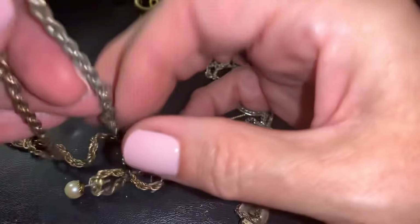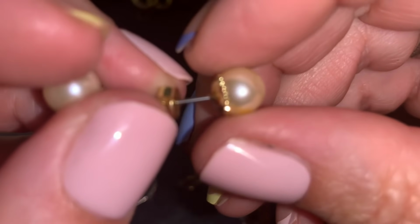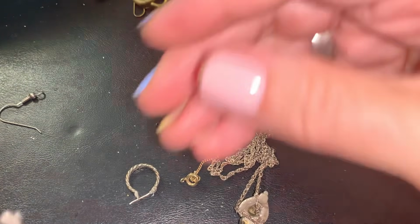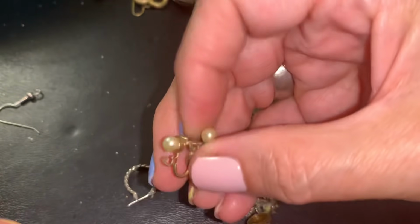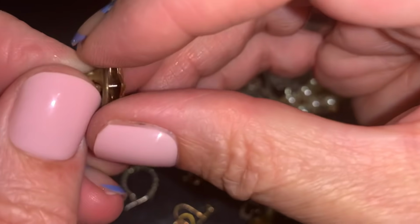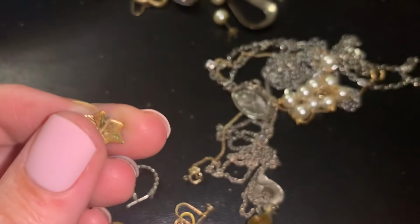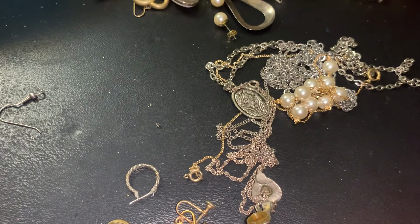Little angel. Some crappy chains. Pearls. I don't see anything written on there. Little kind of hematite cross. Little gold star. Might as well check it. Does it look like there's anything written? I had my looky thing. You never know. No, I thought it had something written on it. It's just like a D or something.